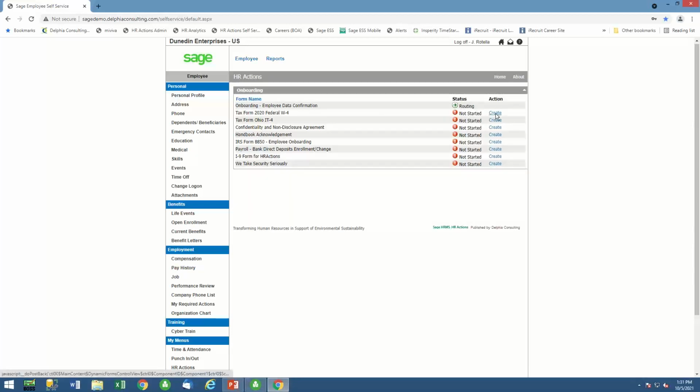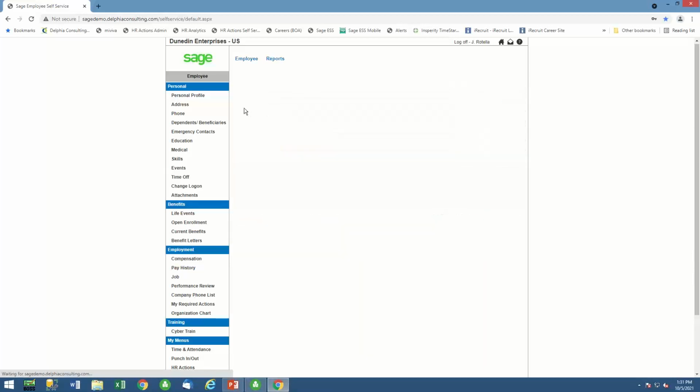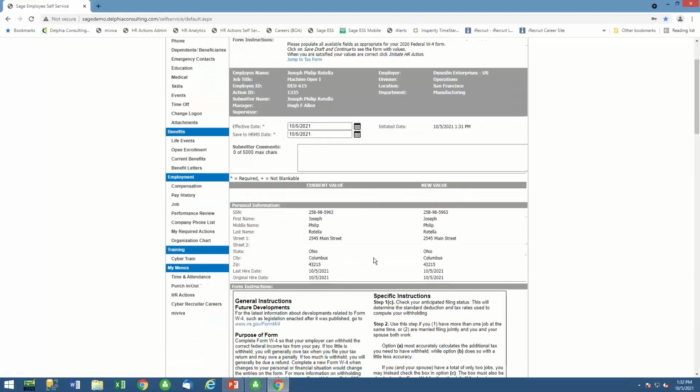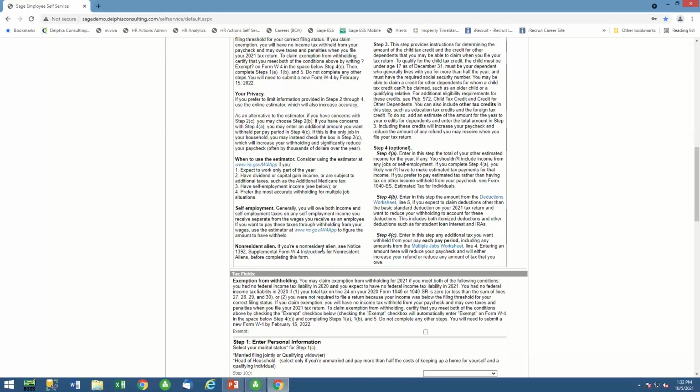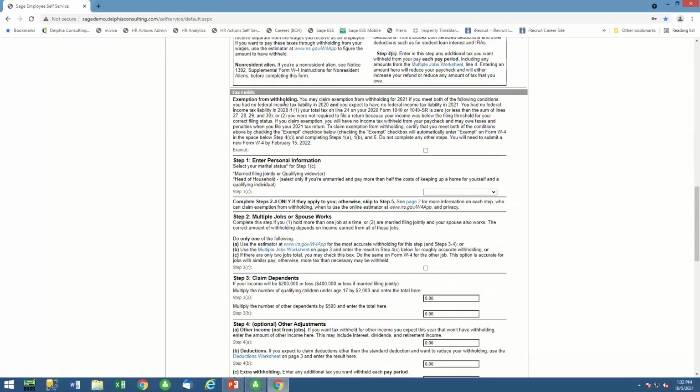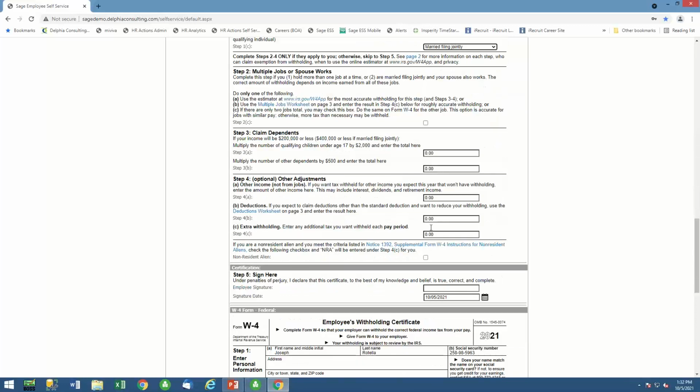Now, to do the federal W4, then I would come through. I can click out to the form itself on the instructions, but it's all self-contained right here. I could come through here and say, well, I'm going to be married, filing jointly, and I really don't have any dependents, but I would like a little extra. I owed some money last year, so I want $10 extra withheld.